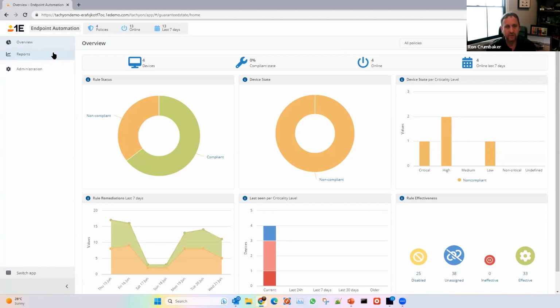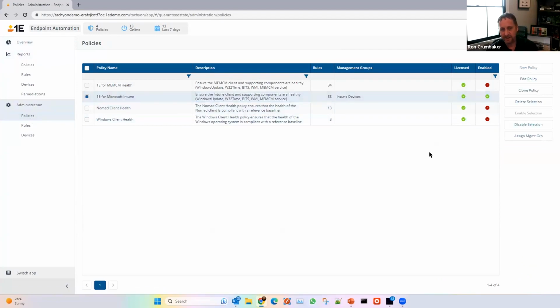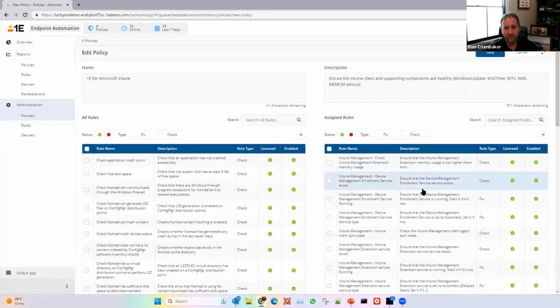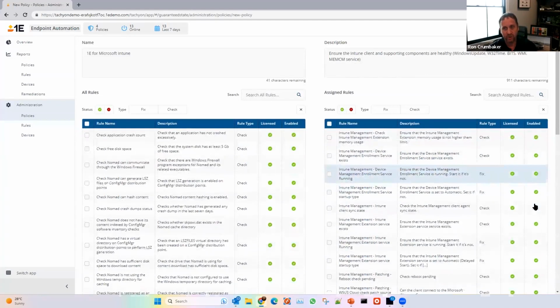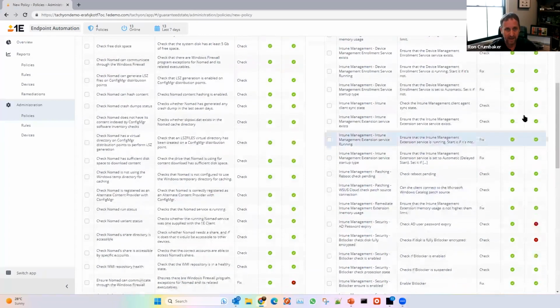So if you go down to administration and you look at the policies, a policy is just a collection of rules. Rules can be made up of check rules or fix rules. And within here, we have 38 predefined rules that we have set up. And this is also where we're going to talk about critical services and our Intune client health. So if you look down through here, you're going to see some that have WMI in there. So we want to ensure that WMI is working correctly and that it's not corrupt. It doesn't have any issues with WMI.